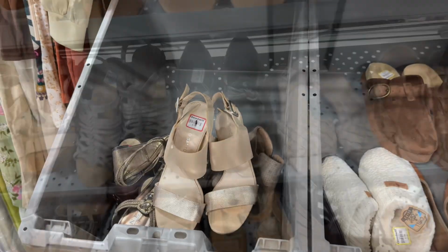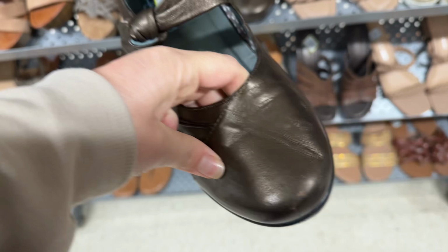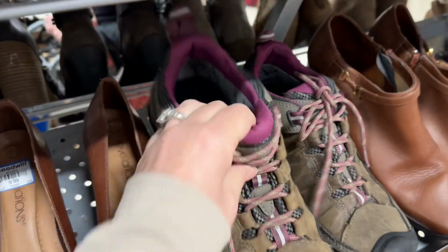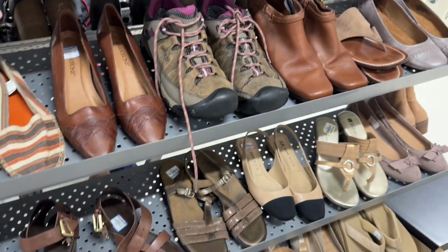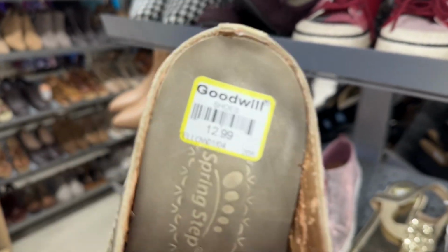We shall see. Some Danskos, but oof, that's really pricey, especially for this style. Also, these Keens are pretty good looking, but also too high for resale. Good for personal use.